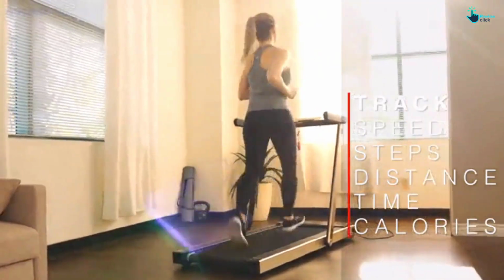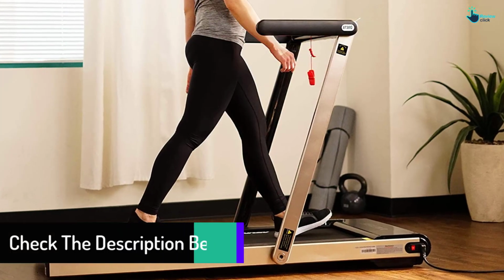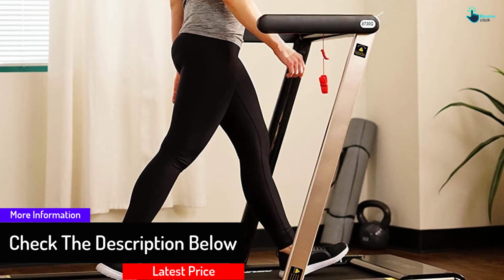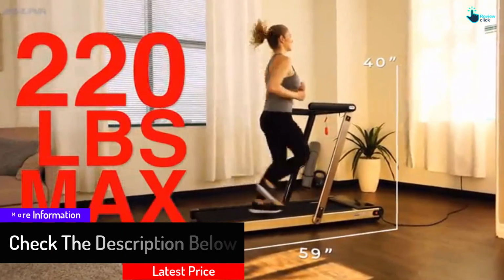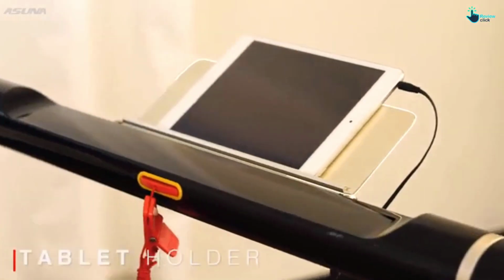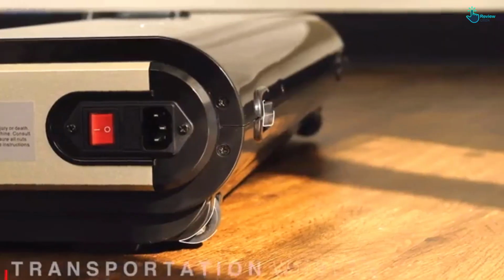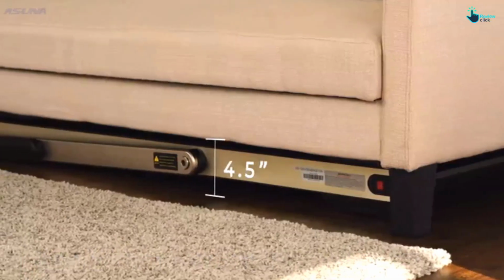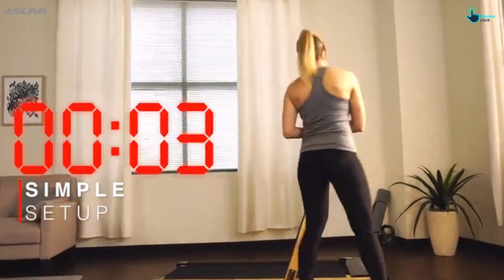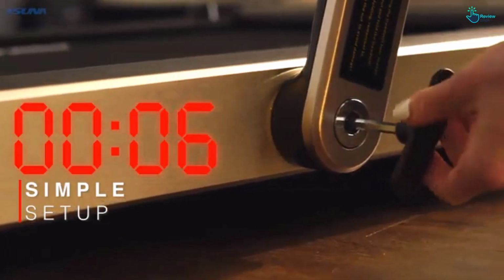a good sweat on. This treadmill has shock absorption technology that reduces the impact on your joints when you exercise. It comes with an LCD display to track distance, calories burned, time, and speed at a glance. This treadmill can be easily and securely folded flat with the included folding key. It features a tablet holder and speakers, so you can listen to music through the auxiliary port.